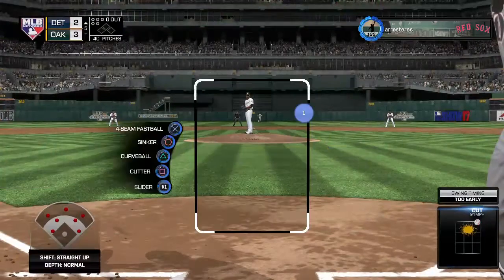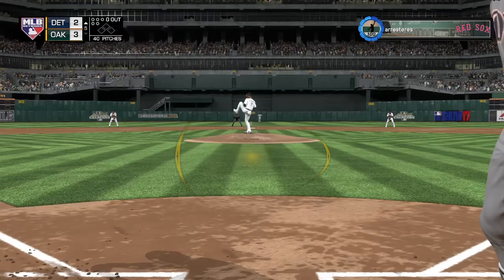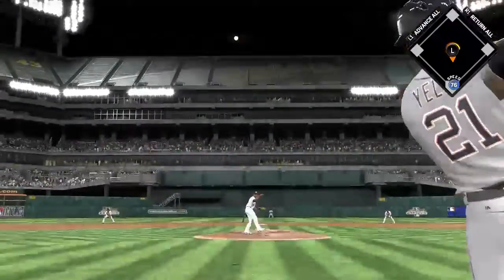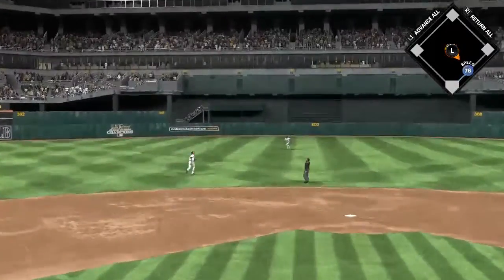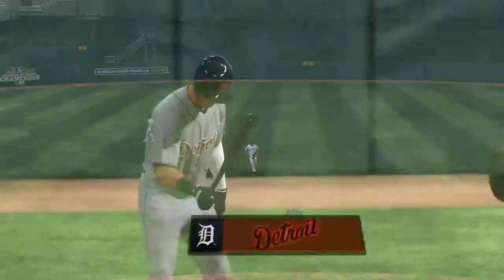Ready for another shot now. Christian Yelich. He'll start things out as we begin the 5th. Number 21, Christian. Swing and a little blooper to center. Crawford ranging into the outfield. He gets there and makes the play for the first out.